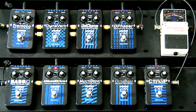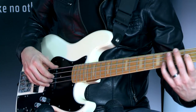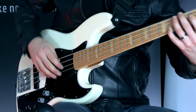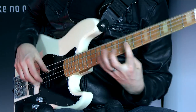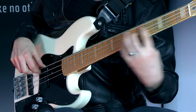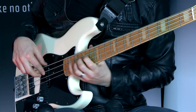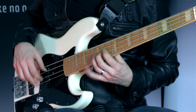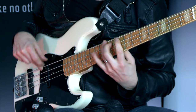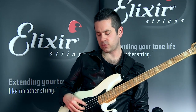The metal drive is just basically similar to the multi-drive, but even dirtier. So we're doing all the all kinds of shreddy stuff it's useful for.